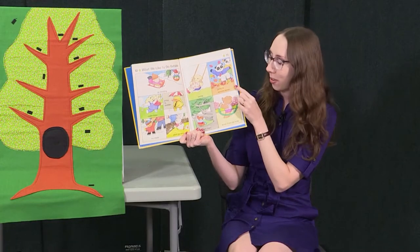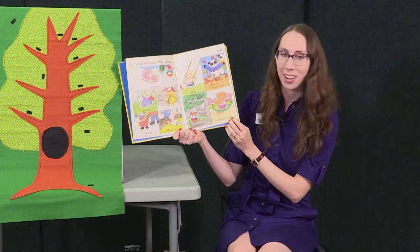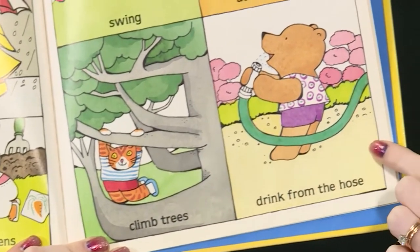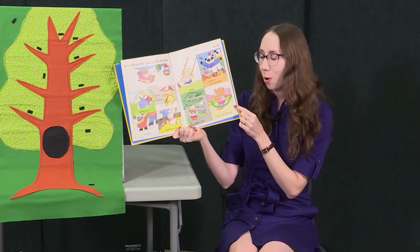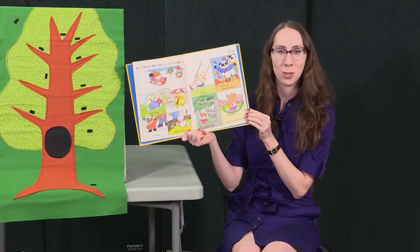That's this fall. We have lots of leaves that are going to be falling. We can make some piles and jump in the piles in our yard. And we like to climb trees. And in the summertime, when it's hot, we like to drink out of the hose, or maybe run through the hose water and the sprinklers and cool off. Those are some things that we like to do outside.